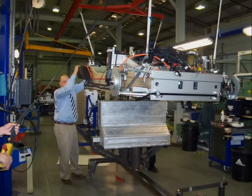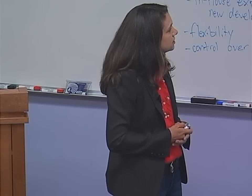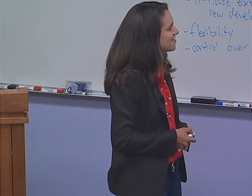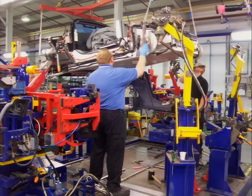So here's one of the first Roadsters, getting our battery pack installed. There they are, trying to make it fit. One of these pictures has a hammer in it. There it is. I love that picture. It's not going together quite like we anticipated.